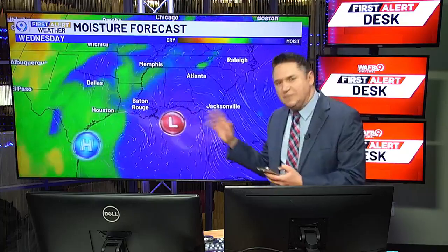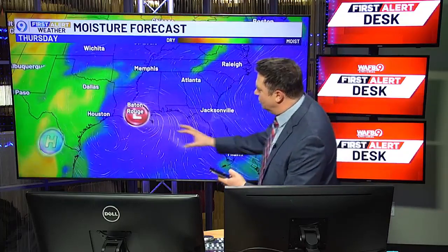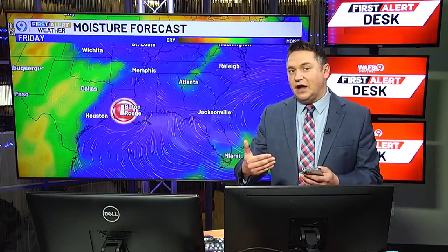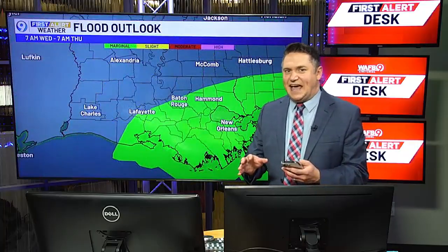So high pressure is going to be bumped off by this tropical low, and that's going to dredge up all that tropical Gulf moisture as it centers basically right on top of us. We're talking about the Thursday into Friday time frame, and then hopefully everything kind of wraps up as we get into Saturday into the weekend.